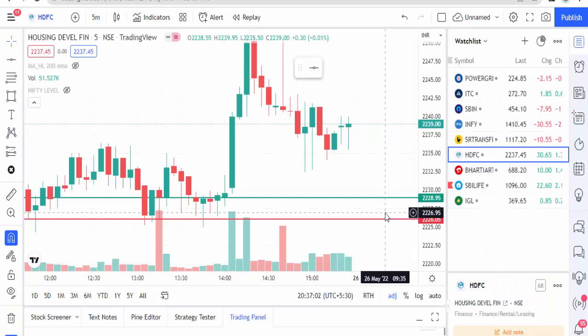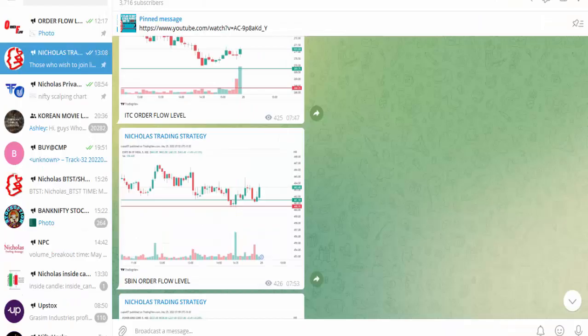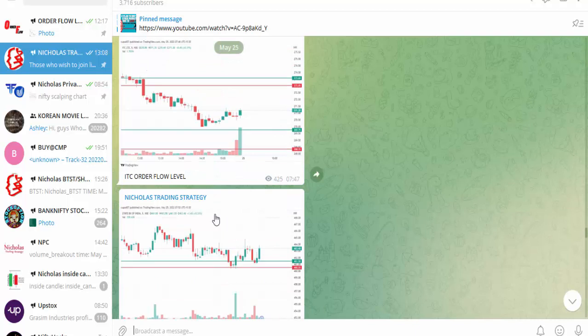Today we are going to discuss the best 3 stocks for tomorrow's trading. Based on order flow analysis, I have selected 3 stocks for tomorrow. Before that, let's discuss today's order flow stock performance. Today I gave 3 stocks on my Telegram channel before market open.